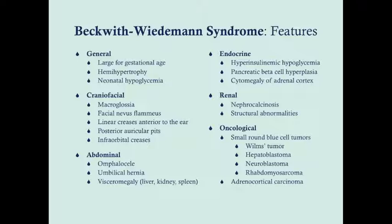And then, as we mentioned, there are cancerous tumors that can come out of this, and that includes Wilms tumor, hepatoblastoma, neuroblastoma, rhabdomyosarcoma, and they can also develop adrenocortical carcinoma. Wilms tumor is the most common. Adrenocortical carcinoma would be the least common.